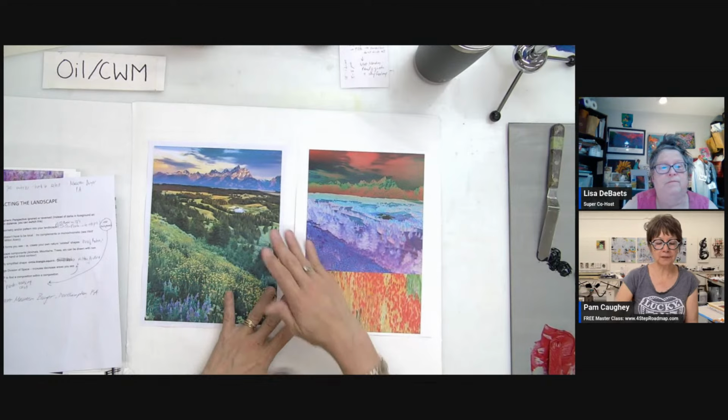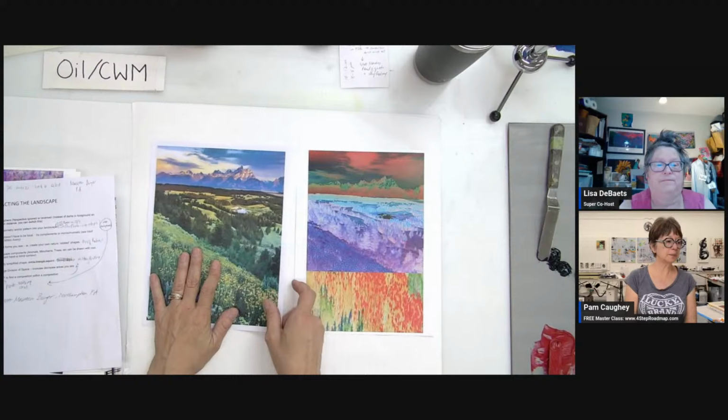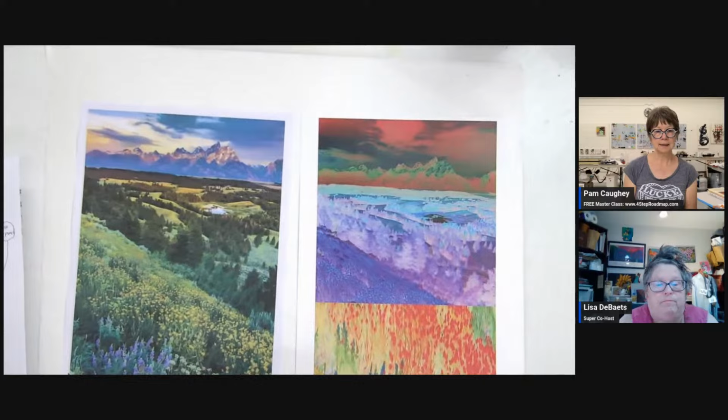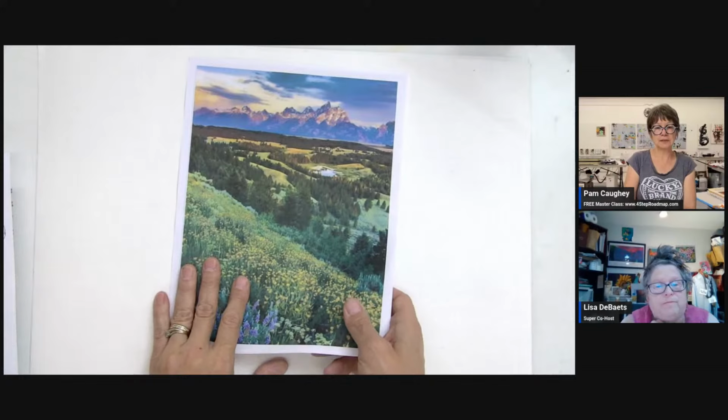Let's just say that we have a photograph here. This is a photograph of a landscape. So we're going to be talking about how we take this a step further and make it more our own. What can we do to add our own personal spin on the landscape? So let's just begin with this one here. I have written down about eight of my top ways. They may not be your top ways, but I encourage you to think outside the box. I'm just going to share my top ways, how I would do this.